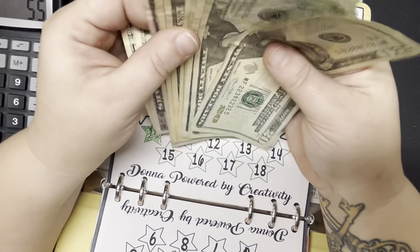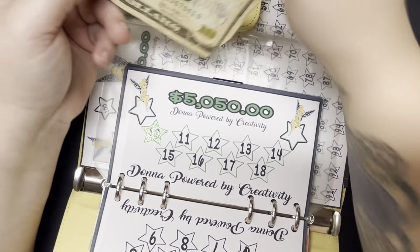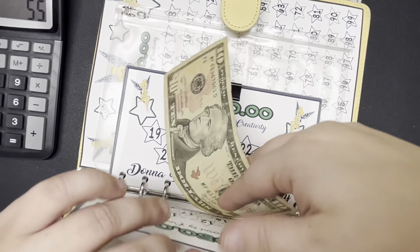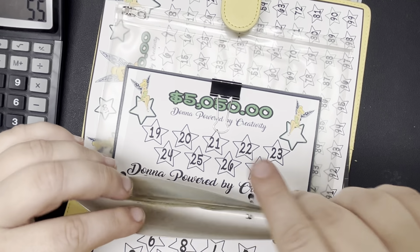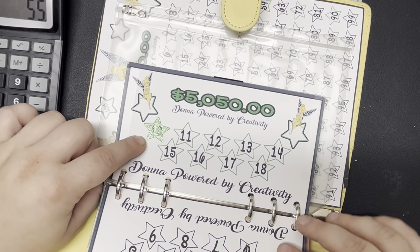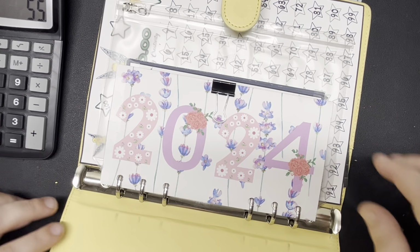So we're going to put a $10 bill into this challenge today. And I'm not sure what we'll do next week, but I wanted to go ahead and jumpstart and get this one going. So we'll put $10 in this one. And that, I believe, is all for this challenge.